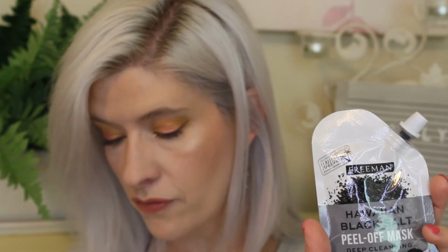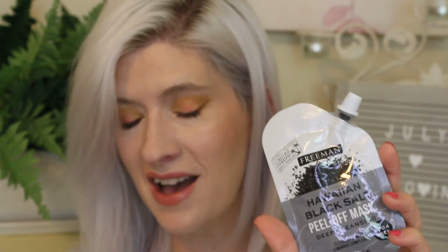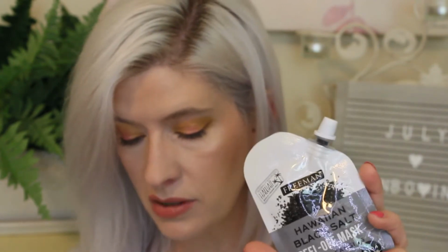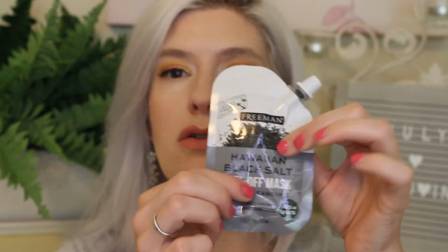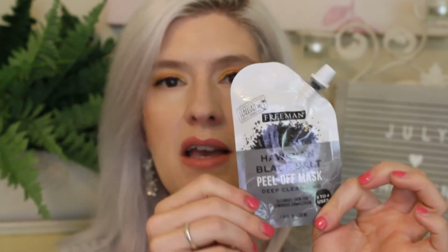The cost of a full-size product, which is 6 ounces, is $4.29. This is not a full-size product. This is only 1.18 fluid ounces versus 6. So interesting. I'm surprised they wouldn't just give you a full-size product here for that cost. At any rate, super cool to try, especially for people who have kind of oily skin. It'll help detoxify. So there's the next product.